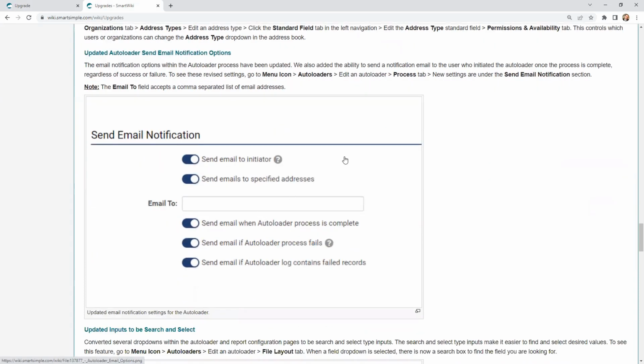The autoloader, maybe you have an HR feed that's going in every day or something like that, some type of change that's happening through the autoloader, we've just updated the email settings and added some more functionality here. So for example, now I can send an email off to whoever initiated the autoloader, and then I can also send emails off to specific email addresses. And so I can put a comma separated list of email addresses here, and then I can pick what kinds of emails I want those people to receive.